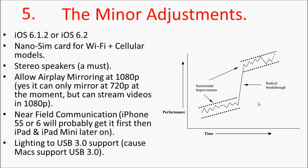And also Lightning to USB 3.0 support. Because it just sickens me that Apple updated all of their cables from the 30-pin dock connector to the Lightning connector, but it's exactly the same speed. I understand that it's very small and all that, and it will make it easier for them to engineer these devices and make them thinner and put other components in and stuff like that. But what's the point implementing it in the first place if you haven't put USB 3.0 support in it first?